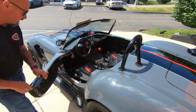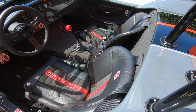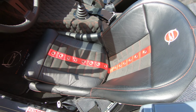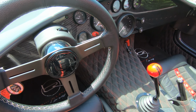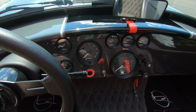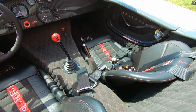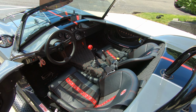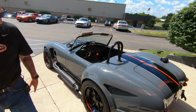I really like what they did with the seats also. And push this cushion back. She's just looking absolutely gorgeous. It's got the diamond stitched center console in there, carpeting everywhere else. The dash itself is carbon fiber, looking sweet. And of course, this one's set up with a 5-speed, so you can get it down the highway. It's got the 4-point harnesses, also the blacked out roll bar.